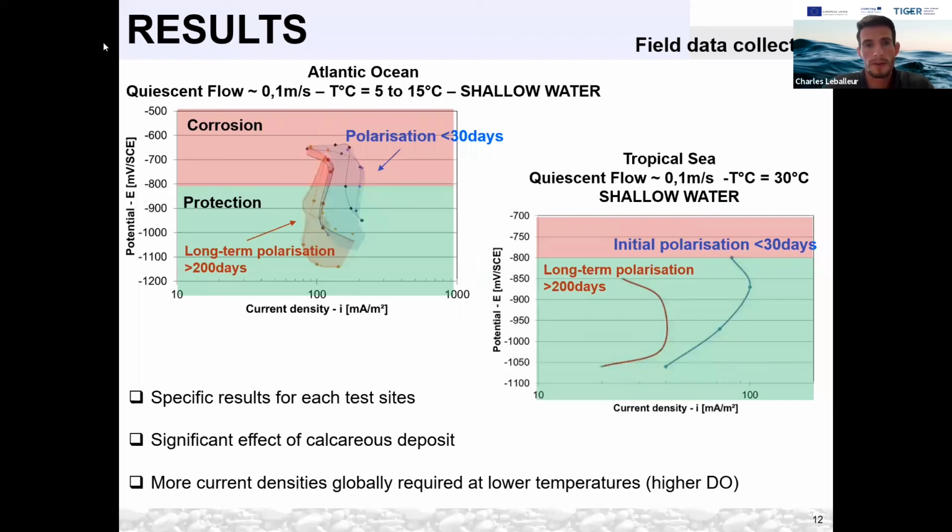And if we compare that with data from tropical sea, we can see here that the potential criterion is reached at about 80 milliampere per square meter during the initial state, which is really lower compared to data from Atlantic Ocean. And after long-term polarization, the current density is also significantly lower, about 20 milliampere per square meter compared to 100 milliampere per square meter. So there is also a significant impact of the test sites.